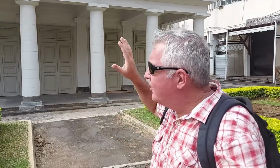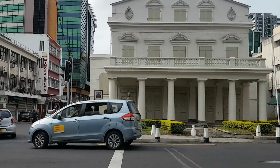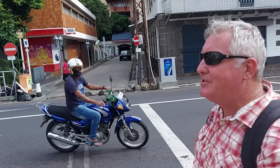It was actually Robert Farquhar who laid the stone here in 1816 to build this. He decided that the people of Port Louis needed a little something more to elevate their position. And this is what he gave them. What a great building. Now, if we can get across the road, we're going to go join Ricky going down the other way, down the cobblestones.